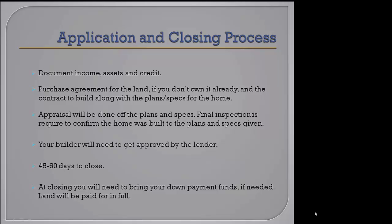So the application and closing process, there's a lot of similarities and a lot of differences between construction loans and purchase loans. To start, the documentation that we collect is pretty much the same, whether it's a purchase, refinance, or a construction loan. We're going to document your income. We're going to want to see bank statements. We're going to run a credit report. It's a little different on a construction loan because we're going to need 2 purchase agreements. We'll need one for the property if you're buying the property, and then we'll need a contract with your builder for the home that you're going to build, along with the plans and specs.